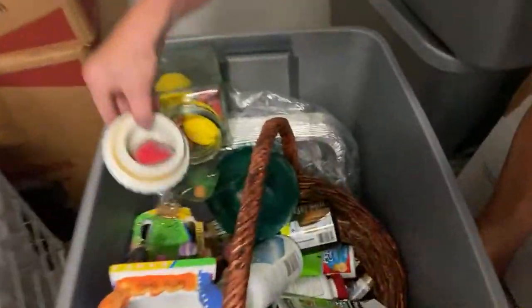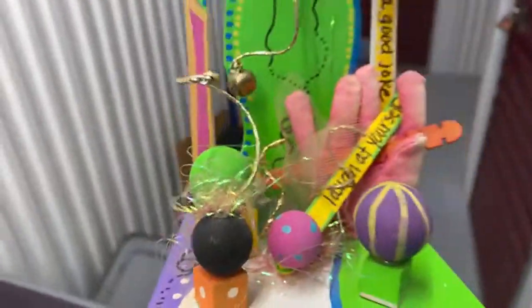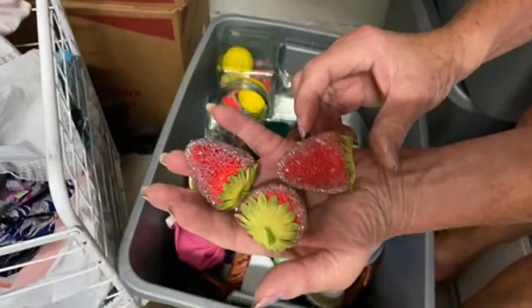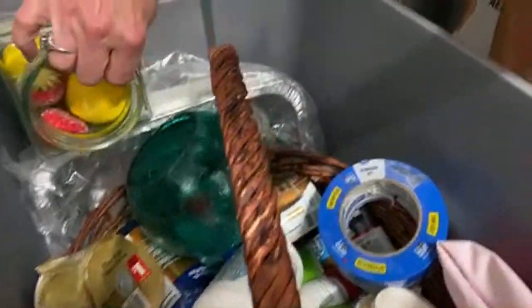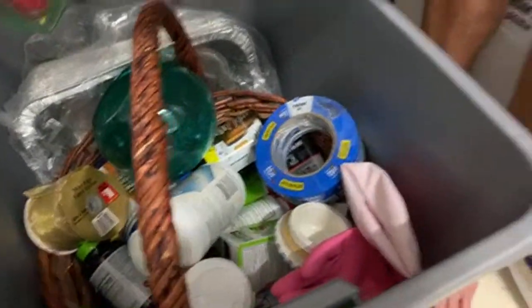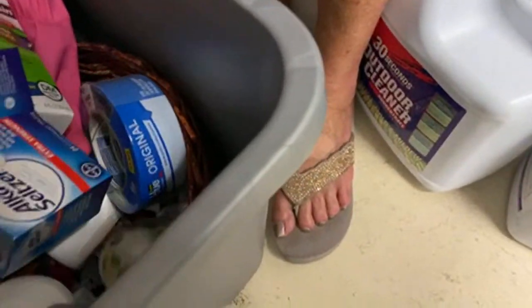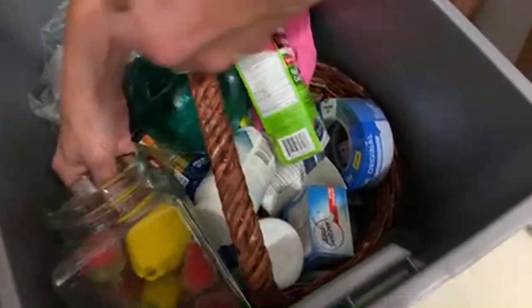It's a bowl. I can't see what it says on it. It's probably silver plated. This looks like someone's bathroom stuff. Yeah, the medicine cabinet. Doesn't it? Laugh at yourself. Tell a good joke. Think young. Someone's art project. Pretty. Strawberries. Vitamins. Some foil pans. All right, this is like someone's kitchen, Alka-Seltzer. Medicine cabinet stuff. All right, we'll just leave it all in there.